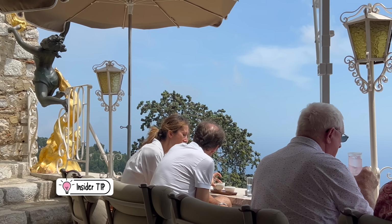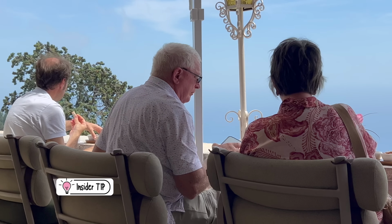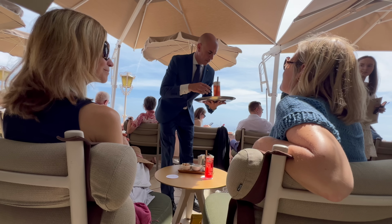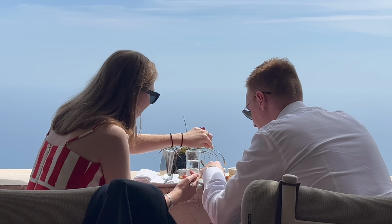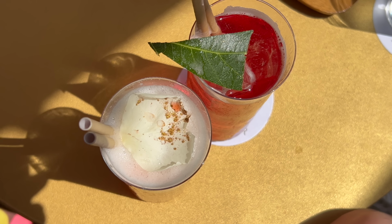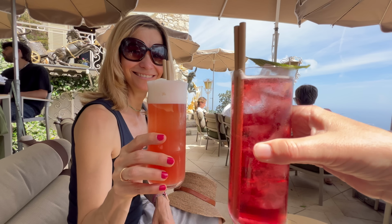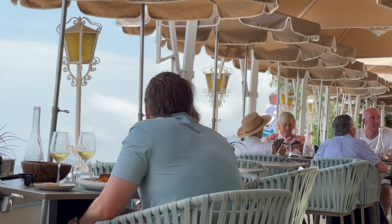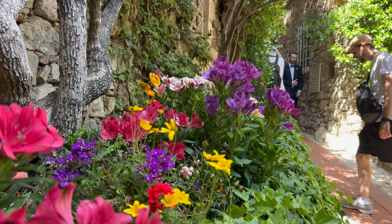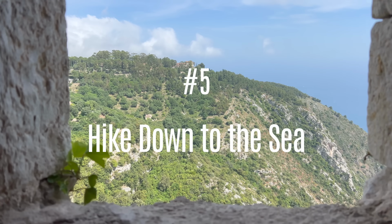It's Eze's most famous address, a legendary luxury hotel with a Michelin-starred restaurant, jaw-dropping terraces, fancy drinks, and the kind of Riviera views you usually only see in movies. Anya and I indulge in 2 of the fanciest mocktails we've had in a while. Cheers! We stuck with a non-alcoholic option on purpose, because there's still a sweaty little hike ahead of us.